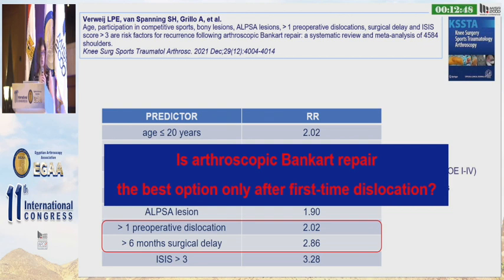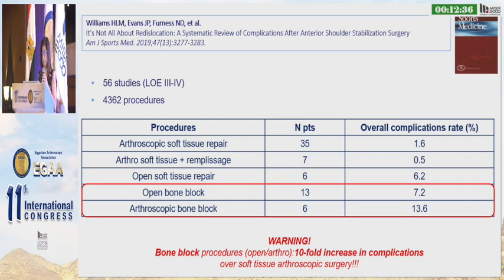In the previous presentation, we heard that it is probably okay to operate on patients after the first time dislocation, even if they are not athletes. And apparently, this is the best spot to do a Bankart repair. So this surely increased the indication to bony procedures, such as Latarjet. We already saw these papers, and we learned that the problem is not only the redislocation rate. For sure, Latarjet surgery is a very, very effective surgery for stability, especially if you do it when you do not have such a huge bone loss.